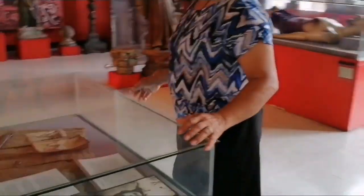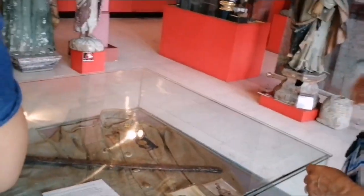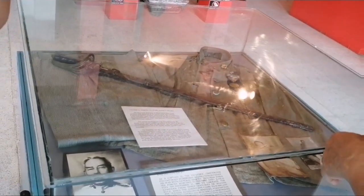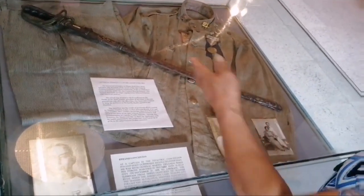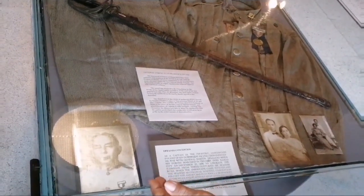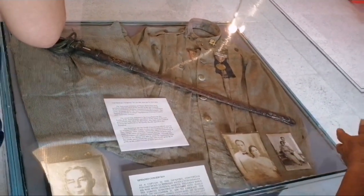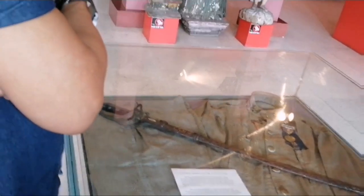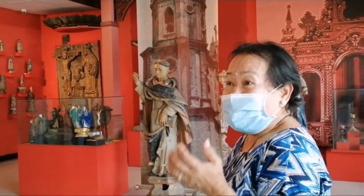We also have our local Ilonggo heroes who fought against the Spaniards and the Americans. We have here the old uniform of Captain Epifanio Concepcion, and the uniform is exactly the uniform he is wearing here in the picture. And the sword of General Perfecto Poblador, and here are his families. Okay? So, Iloilo City. I told you that. Na-repeat ko lang, no?